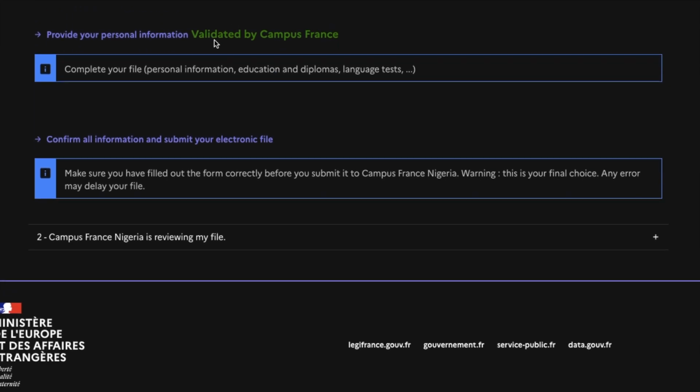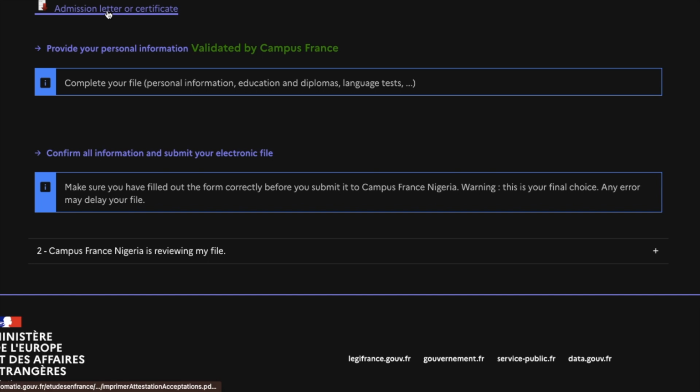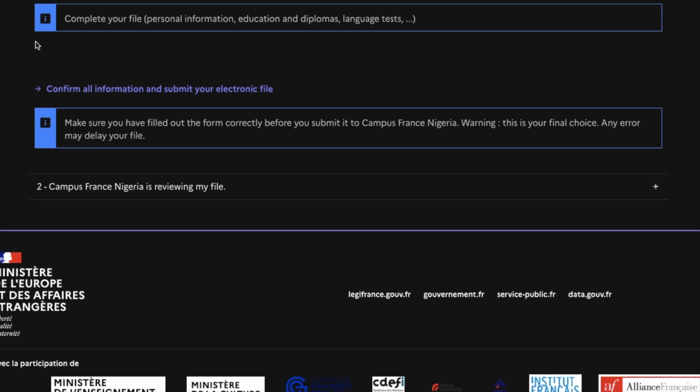So upon validation by Campus France, you will be able to get this admission letter or certificate. This is the only admission letter that you can take to the embassy. This is the one that is recognized. If you go with the external admission letter and you try to go outside of Campus France, like go behind them to go and apply for your visa yourself at the embassy, you might get a rejection. So just like I have demonstrated, it's super easy.